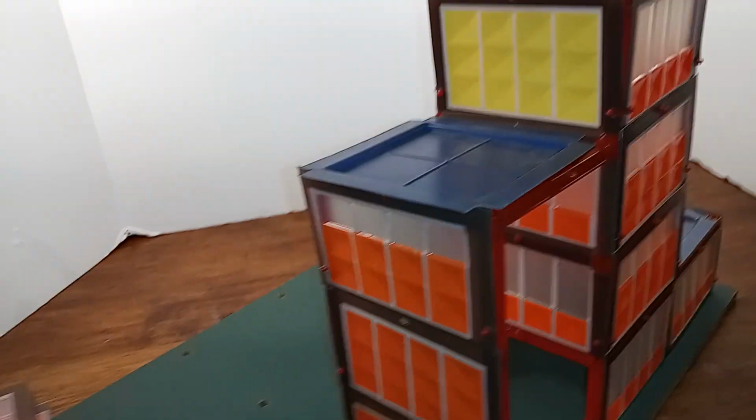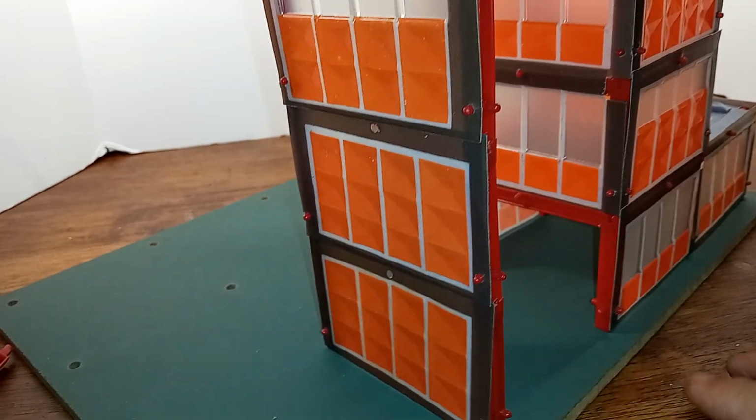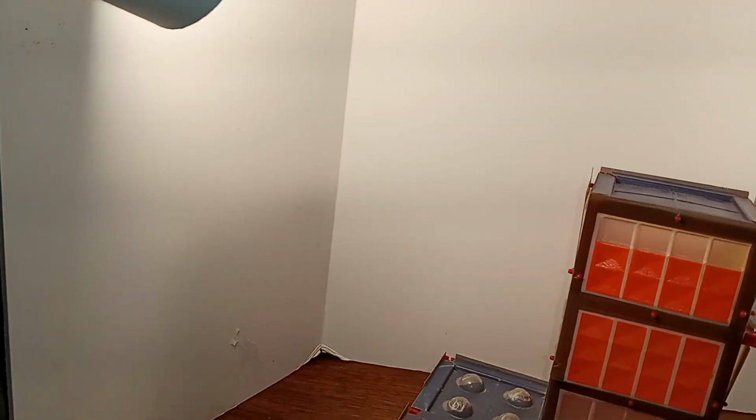And here's the interior of the... I was hoping to find my Hot Wheels Batmobile and have it parked in here, but I didn't find it. Okay, guys. So that's my building.